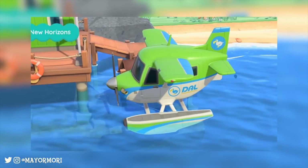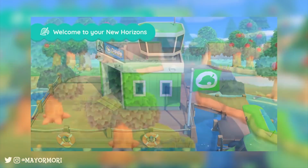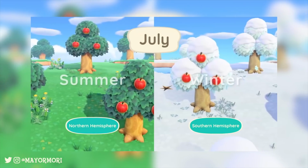With this in mind, I thought it'd be better to go over some of the significant details and the features revealed in the last couple of days in an attempt to keep you guys up to date. So in no particular order, here are 15 brand new Animal Crossing New Horizons details.